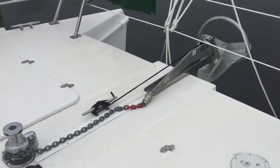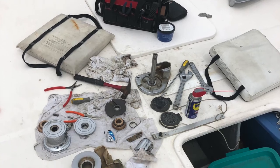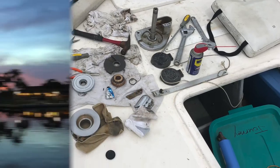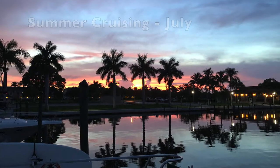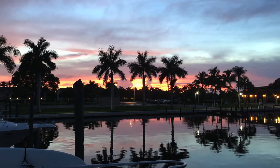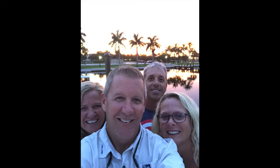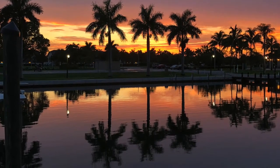Now to get some projects done before our next visitors, such as service the windlass. You always want that anchor to come up easy. July arrives and so do our good friends Bill and Angie. They flew in on a beautiful night and the sunset from the marina was something to see. We took the first of our many infamous selfies together. The night ended and we prepared to pull out early and head toward the Florida Keys.